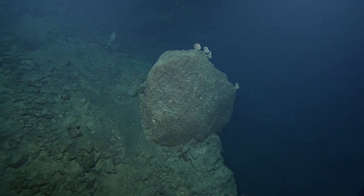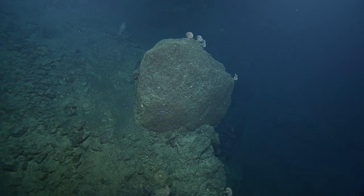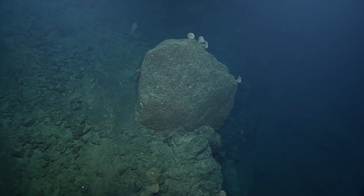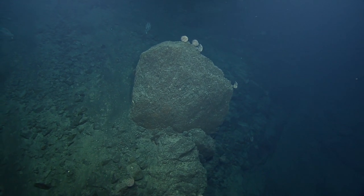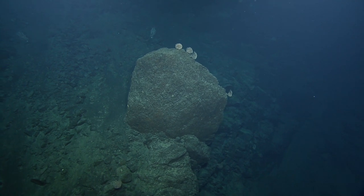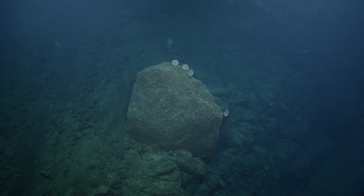Thank you. So what's this big hunk of rock here? What's that doing there? Yeah, I was just noticing that. Sometimes in a lava flow, the lava will pick off a bit of the host rock. It's called a xenolith, meaning kind of a foreign rock. So it could be that.